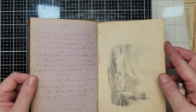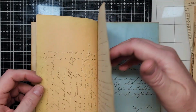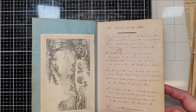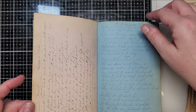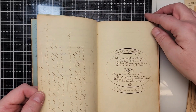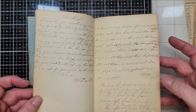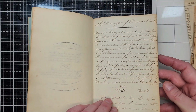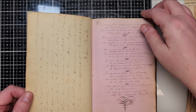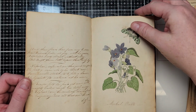This is a picture that was glued in there. There's little drawings. This is 1849. There's like a little postcard, maybe. This one says Alfred FitzHenry, May 7th, 1835. The danger of procrastination. I'll skip that page. But look at that. It's so beautiful. Mystical violets.